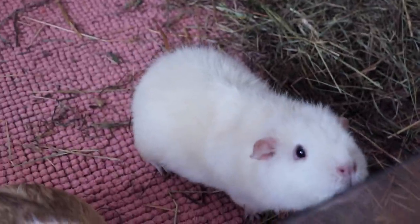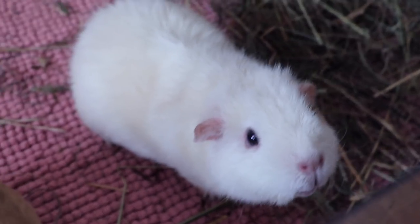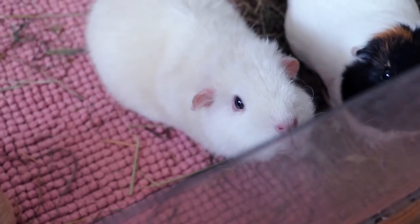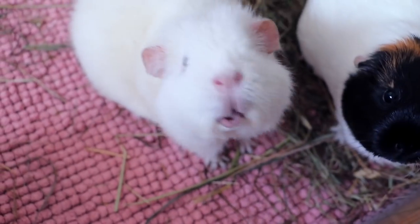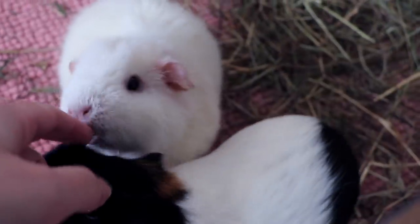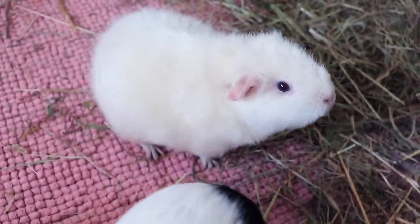I mean, we have the most adorable little Rex guinea pig in the cage already. Lumi right here. You just heard your name, right? Who's just one of the cutest and fluffiest guinea pigs ever.